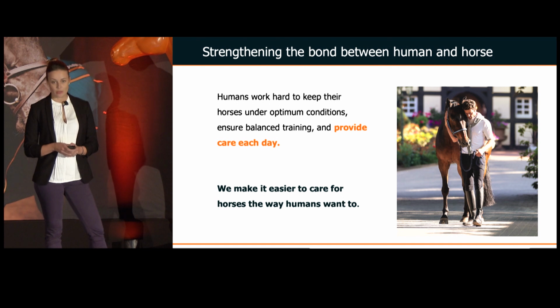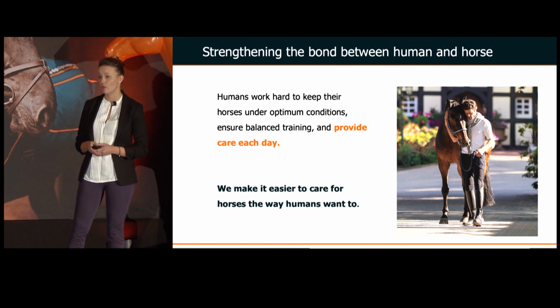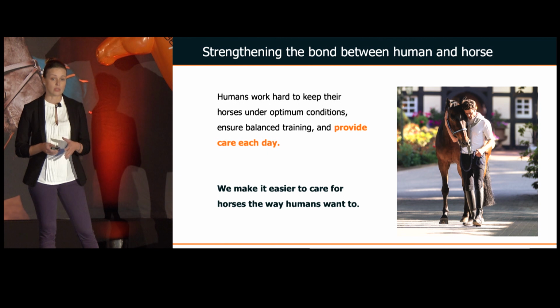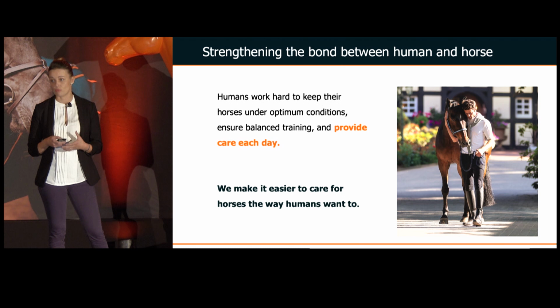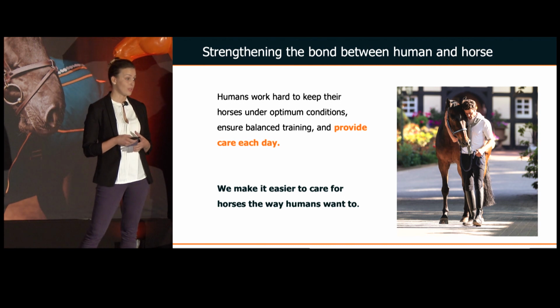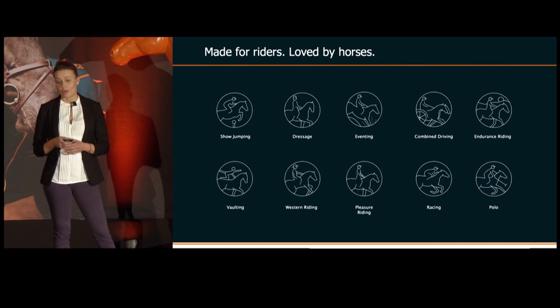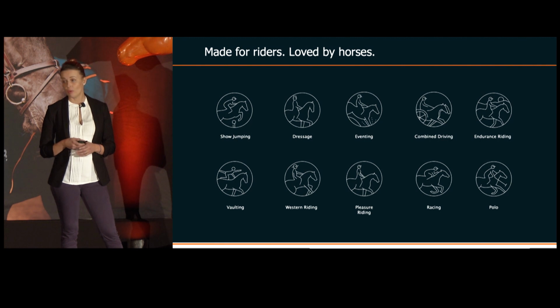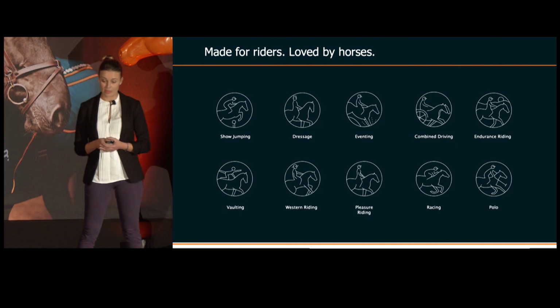So, we always try to keep our horses in optimum conditions. We know it's very, very difficult, especially in a horse show world, because we take horses away so much from their natural environment, where they can just graze all day, have their herd, and are not exposed to as much stress as we put them in. So we make it easier to care for horses the way that humans would like to. BEMER is made for riders and loved by horses. We can use it in all the disciplines, and also for our pet horses or horses that are not ridden anymore because they are retired or they are just our ponies in our gardens.